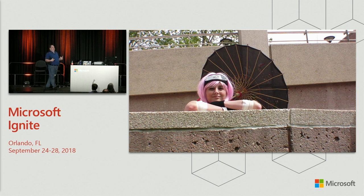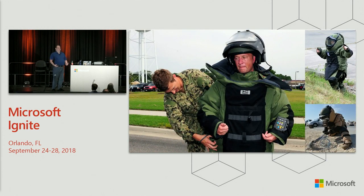Every time it felt like I was getting ready for a release, this is what I had to do. Got to put on that bomb suit. Ironically, at the time, my girlfriend worked for ATF. I actually asked her bomb techs to come over one time in their bomb gear during a release cycle just to have some fun with the devs. Wanted them to come over, they didn't, but that was not appropriate.